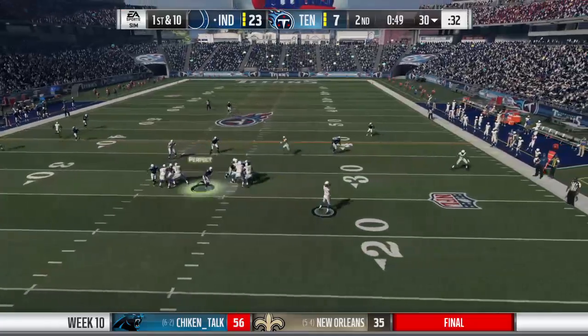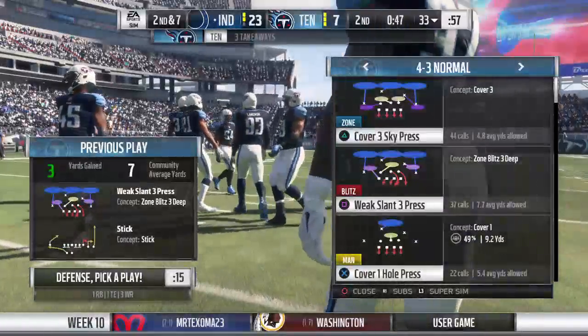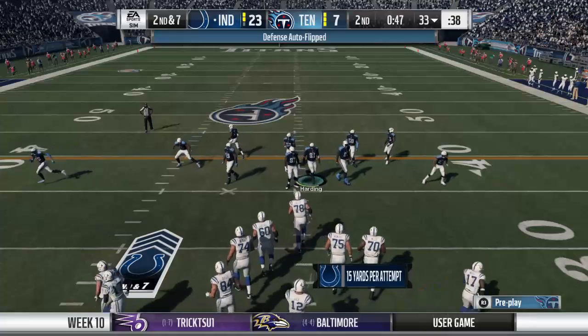On first down, Locke finding his safety valve here. That's complete. The Colts going to use the first of their timeouts as the clock's going to stop with 47 seconds to go in half number 1. So they complete the pass, and now they face a second down.